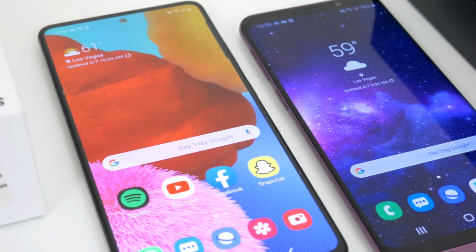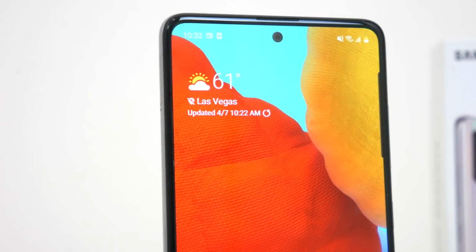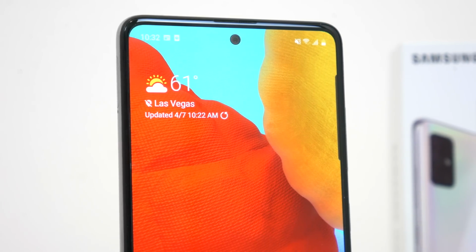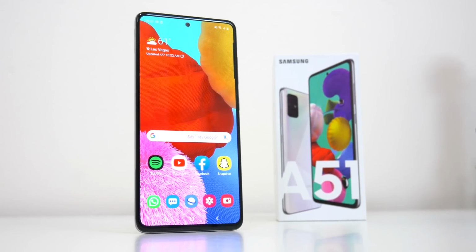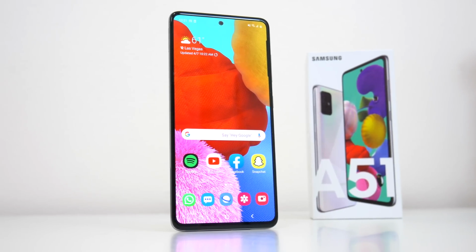First off, each of these phones rocks a totally different design. The A51, since it was released this year, has the refreshed Infinity O display with a small front camera cutout and reduced bezels all the way around, and that gives the phone an 87% screen to body ratio, which is pretty good, especially for a device this inexpensive.